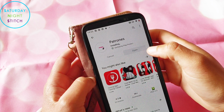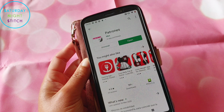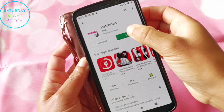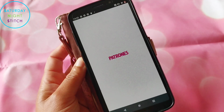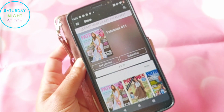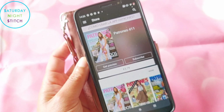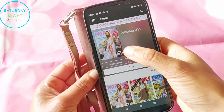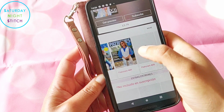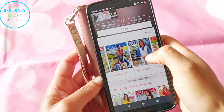Okay, so once it has downloaded, you'll be able to open it. So you're going to go right ahead and open the app itself. And automatically, without even having to sign in or anything like that, you are taken to the pages where the patterns are available. And it automatically takes you to the most recent issue. In this case, it's number 411. And you can scroll along there to see what other issues are available on the app itself.